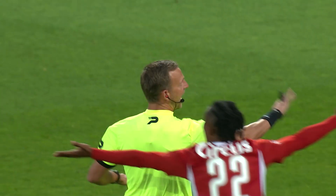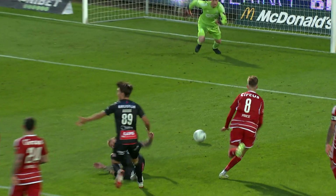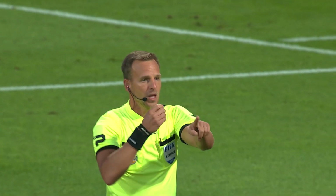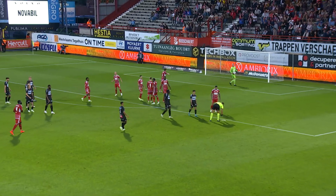Standard Liège, the 10-time winners of the league, also struggling with just 2 draws and 2 losses ahead of their visit. Cardiff City loanee Isaac Davis went wandering into the penalty box before his trip was cut short. The referee immediately awarded a penalty for Kortrijk before the VAR decision saw it switch to a free kick just outside of the box.